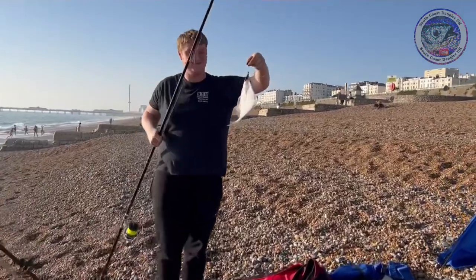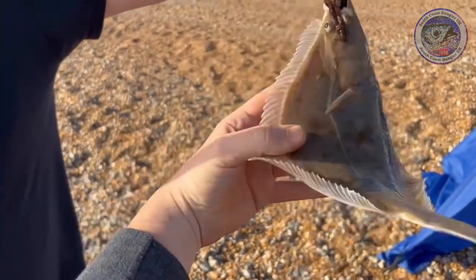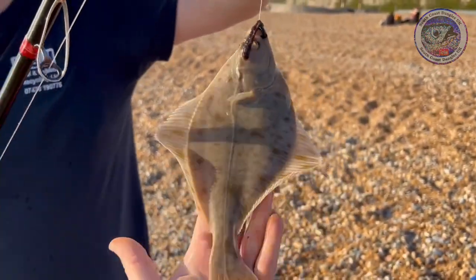Here we go, Reese is into the first plaice. Oh no, it's a flounder. A flounder, is it? Yeah, it's a flounder. Oh well, fish is a fish. Well done, mate. Happy days.